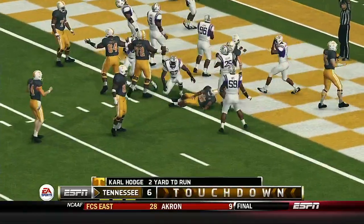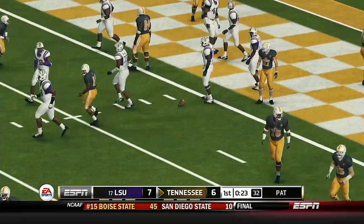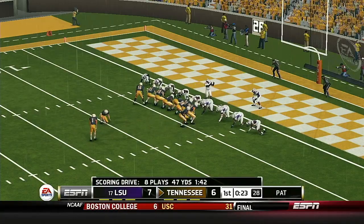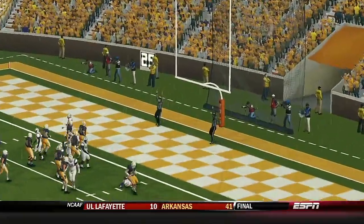Touchdown, Vols! Here's the PAT to tie this thing up. And he hits the PAT.